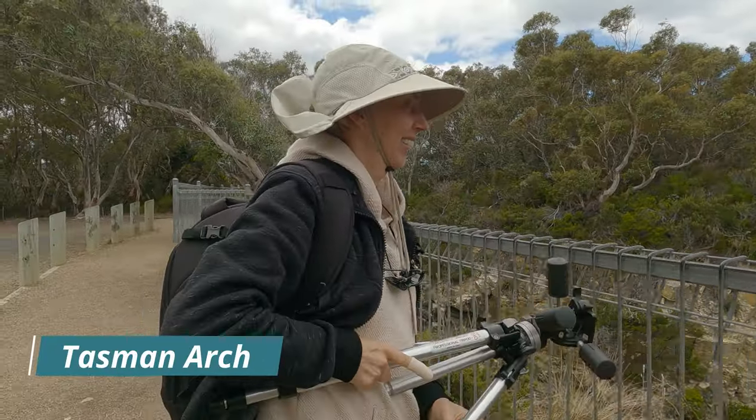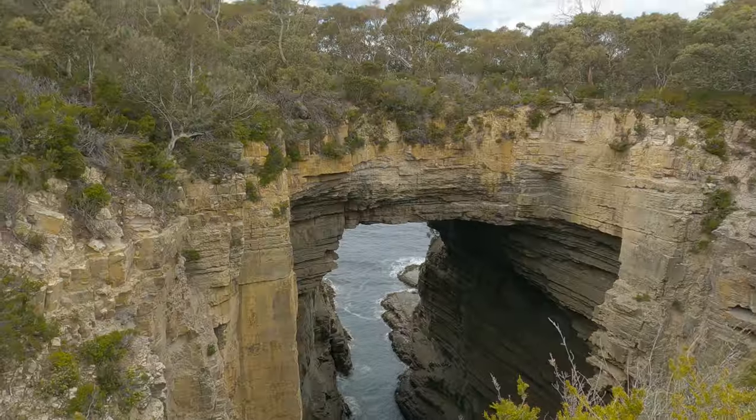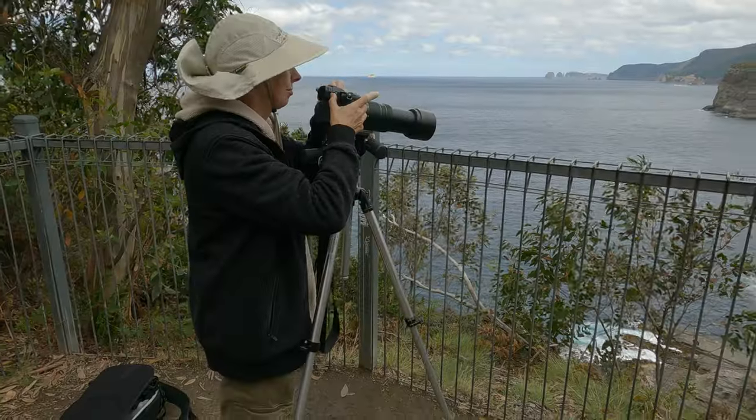Eagle Hawk Neck is home to some spectacular rock formations, such as the Tasman Arch, Devil's Kitchen, and the Blowhole, which shouldn't be missed.